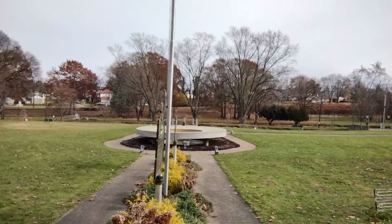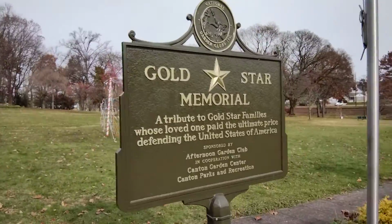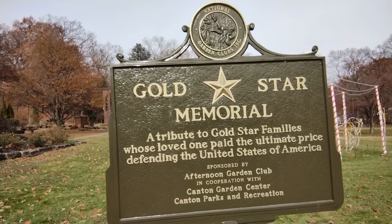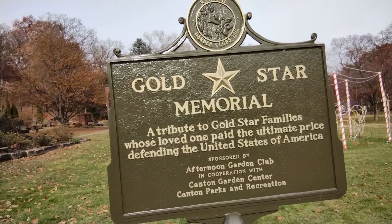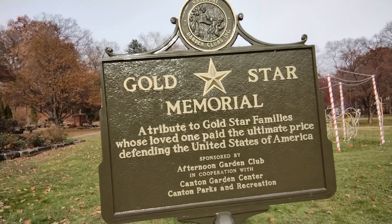Now, usually when it's not so cold, they have this pond thing shooting water up like a fountain. It's this Gold Star Memorial. A tribute to our Gold Star families, those loved ones who paid the ultimate price of defending the United States of America.